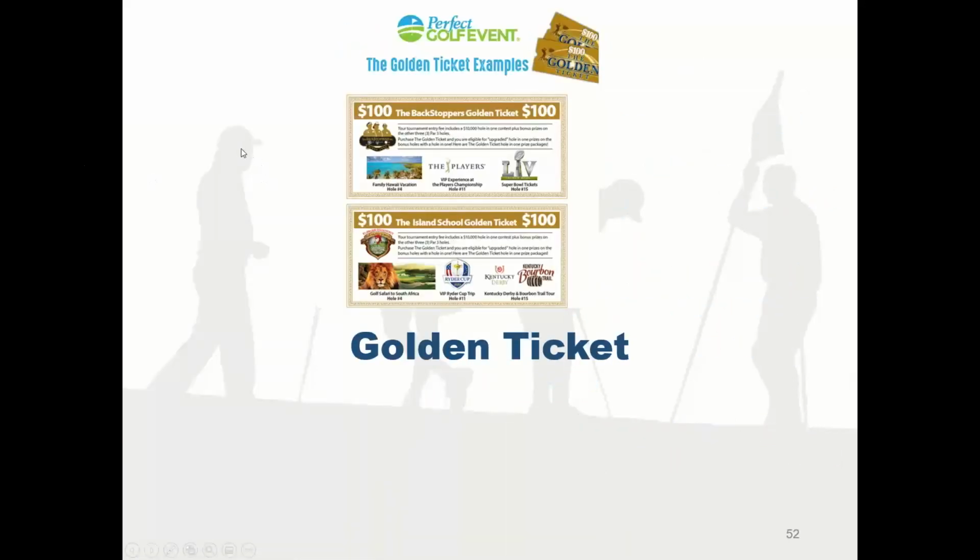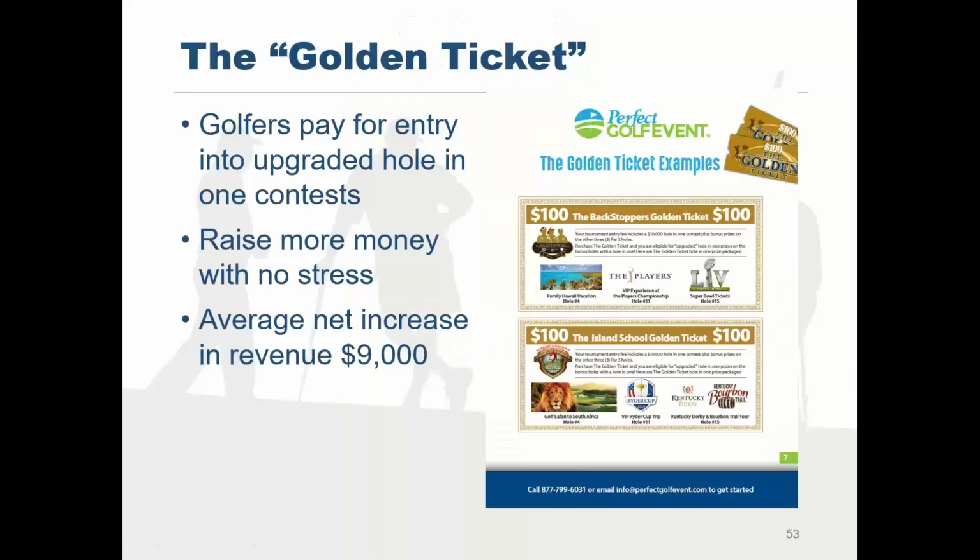Now, this one's a newer concept that we tested last year. And if there's anything I want you to consider, this is really a good opportunity to raise some money. It's called the Golden Ticket. The Golden Ticket is where the golfers pay for upgraded hole-in-one contests, and you raise more money. Last year, the events that used it raised another $9,000. I'll explain how it worked. But it's easy, no stress, and a very natural way to make some additional money. And for some events, $9,000 is a pretty significant increase in their net revenue.